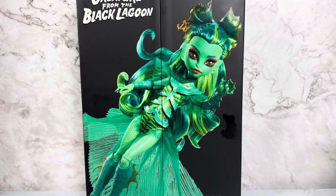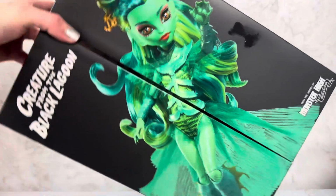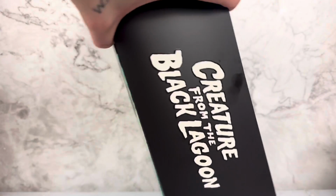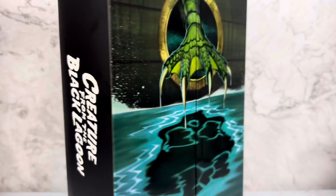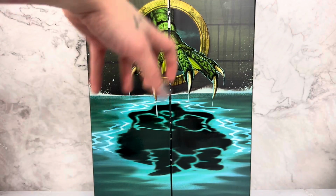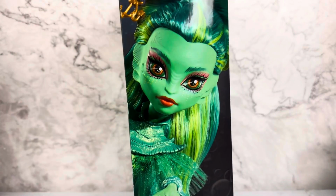So today we are taking a look at the new Monster High Skullector Creature from the Black Lagoon doll. This doll looks pretty cool to me. I've never even watched Creature from the Black Lagoon if I'm being real, but I love the back of the art here too, like the hand with the skeleton in the water. Really cool. Then we have a little side profile right here.